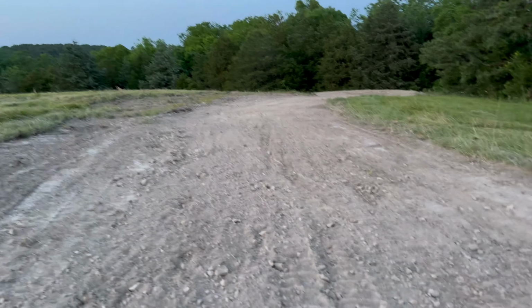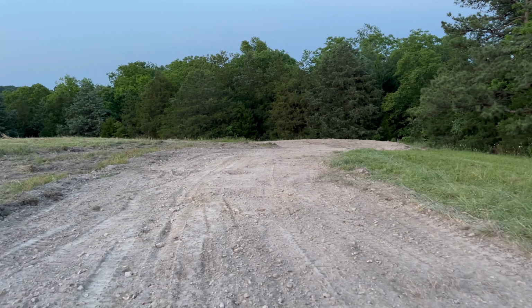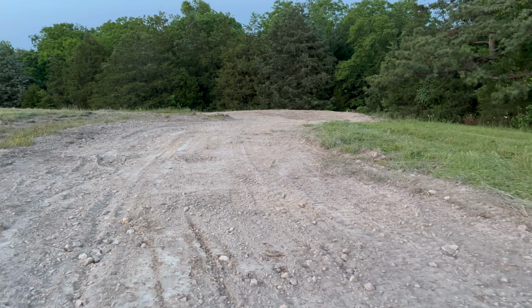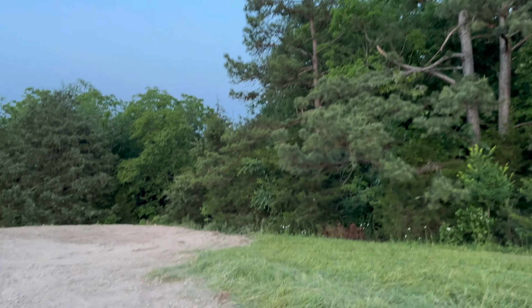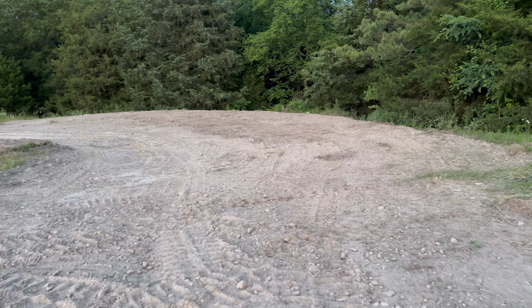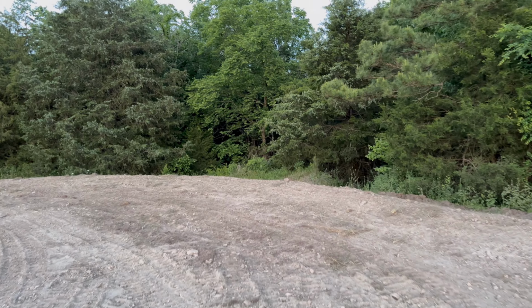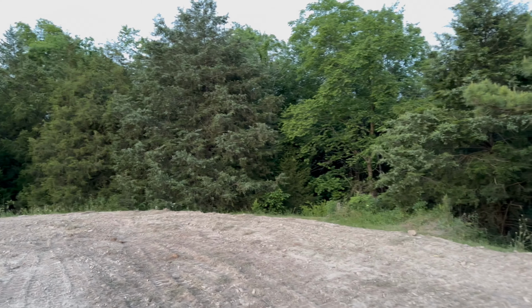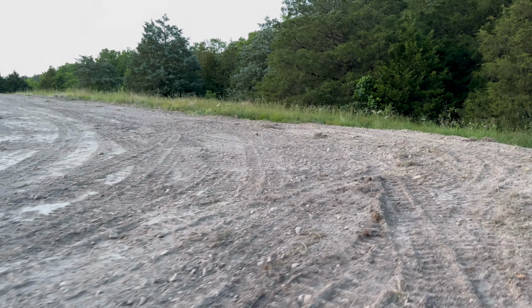Yes, there are a lot of rocks here. I've learned that that's just Arkansas for you. Around here, waved a Bigfoot out there somewhere. Hey, Bigfoot, don't throw rocks at me, please. No, true story, guys. Apparently, there is a Bigfoot that throws rocks at people out here. I don't know. Kind of seems weird. I kind of believe it.